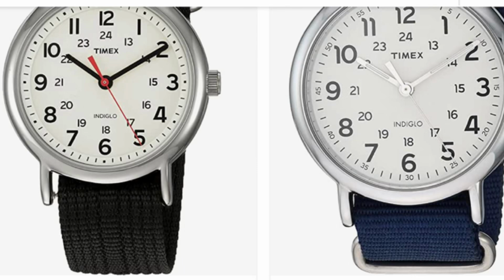The third watch on our list is the Timex Weekender. This is a watch that I've also owned. This has multiple various iterations on it as well. Basically, the chronograph is a quartz, guys. Nothing to write home about, but for 32, 35 bucks, you can get it.